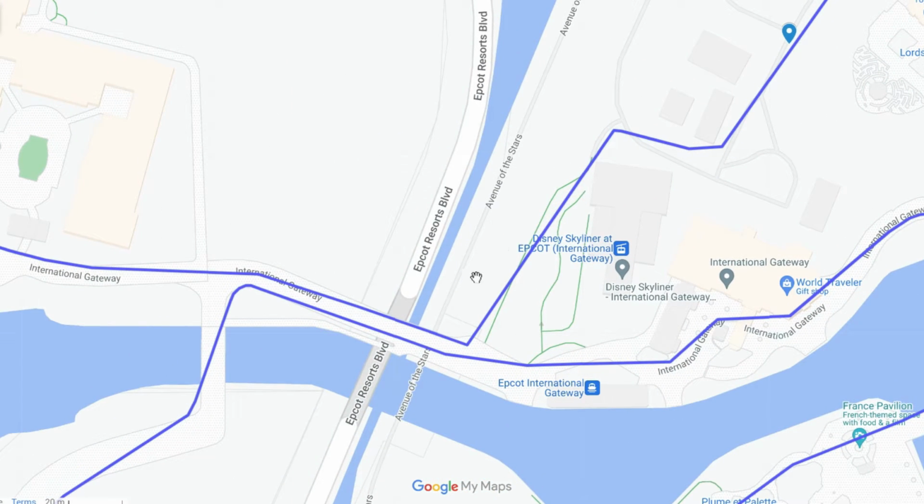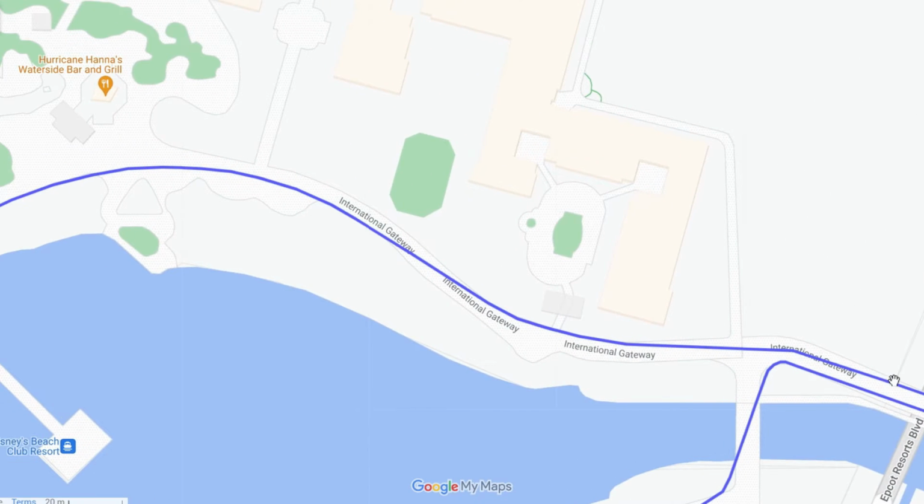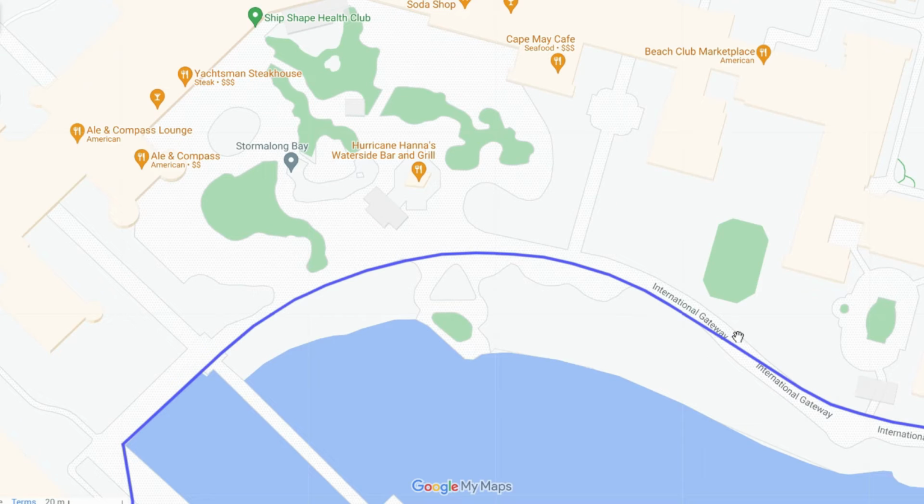You're going to continue down. Here's the Skyliner area. And instead of going back into the park like you did for the 5K, this is where you start running towards the boardwalk. So you're now taking this area. Be mindful, these areas can be slightly uphill. So take your time if you need to, but just be mindful. It's a smidgen uphill.